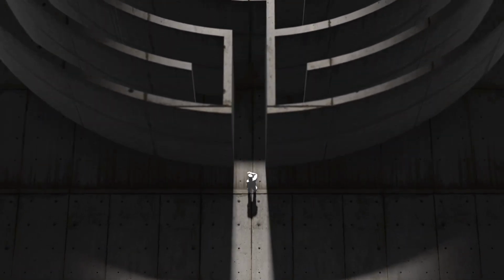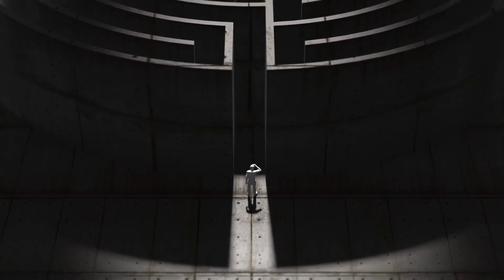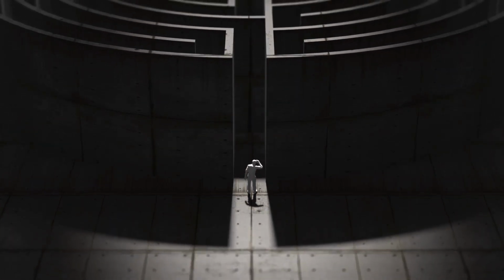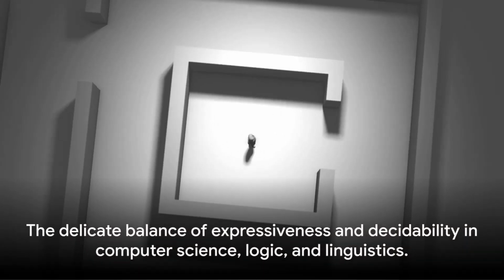A classic demonstration of this challenge is the liar's paradox. "This statement is false." It's a simple English sentence, but trying to decide its truth value leads to a contradiction.